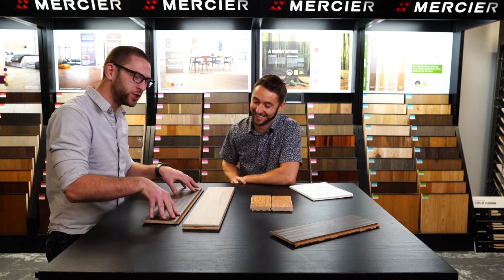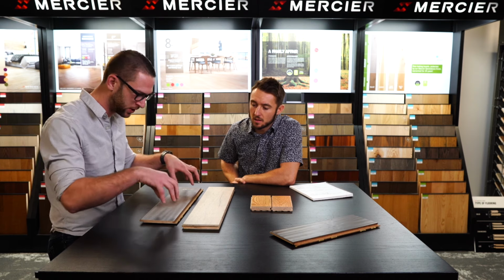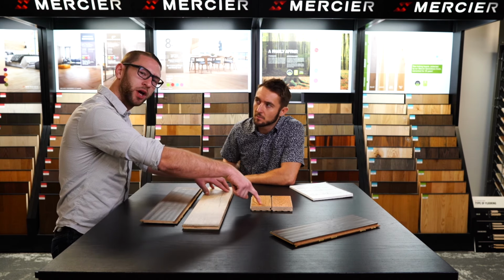But what's easy about this stuff is it is a click system, so you can just click it in and go. Normally, it does require an underlayment underneath it if you are going with the click system. Yep. Or there'd be a foam core. There's a million and one different underlayments out there nowadays. What you can do is click over top of your existing flooring, whereas both the 3/4 inch engineered and the solid hardwood option both require nail down applications.